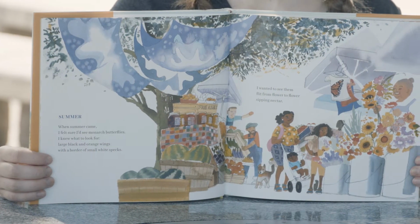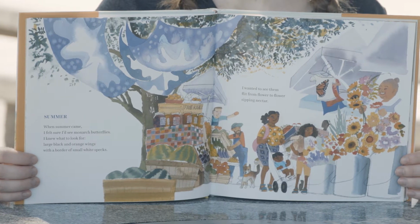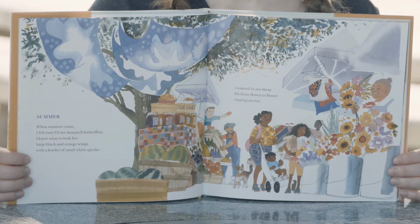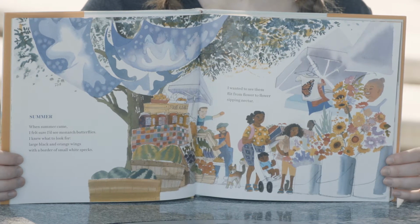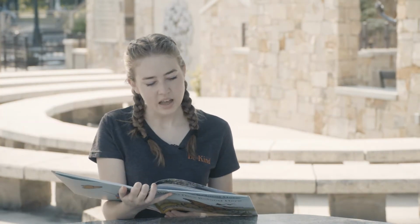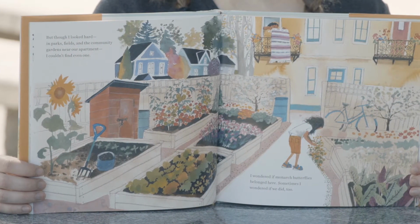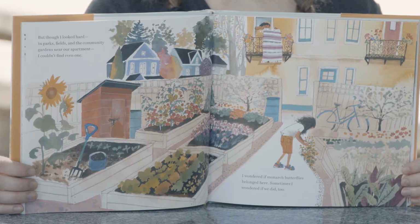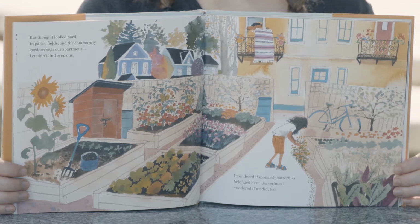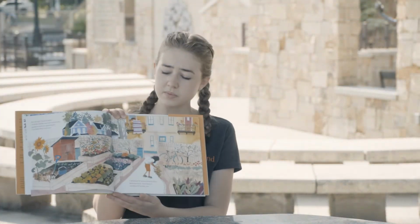Summer. When summer came, I felt sure I'd see monarch butterflies. I knew what to look for: large, black, and orange wings with a border of small white specks. I wanted to see them flit from flower to flower, sipping nectar. But though I looked hard, in parks, fields, and the community gardens near our apartment, I couldn't find even one. I wondered if monarch butterflies belonged here. Sometimes I wondered if we did too.